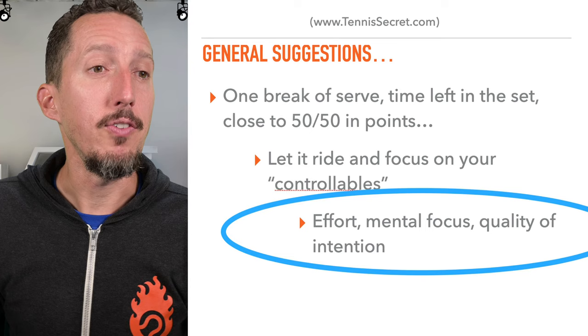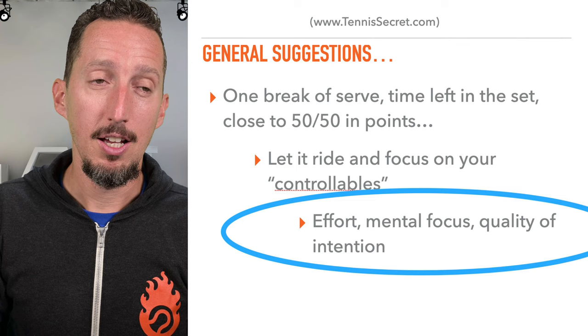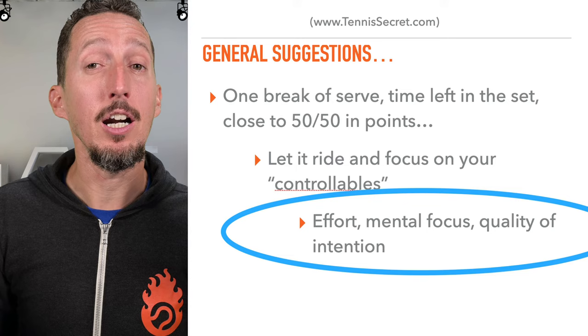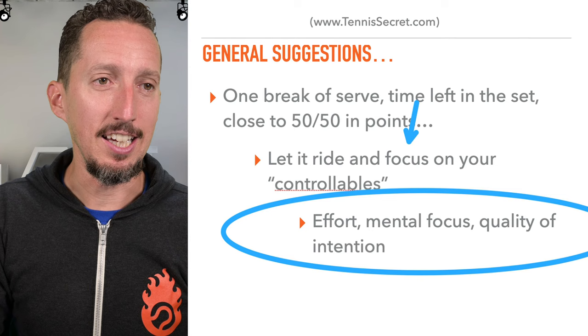Notice I didn't say quality of execution. Quality of execution is going to go up and down, and we can't really control that. But we can control our quality of intention. How much margin for error am I giving myself? What are the patterns that I'm sticking to? Am I sticking to my game plan, or am I just bouncing all over the place? These are the only three things that you actually fully control during a tennis match.